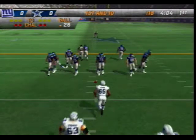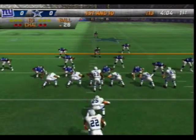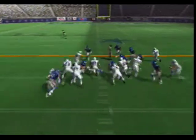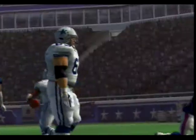Ball on their own 28. At the 28-yard line. 1st and 10. Here we go, baby. Rock and roll. They line up in the I formation. Looking for room. Number 21 is there on the stop at the 34.